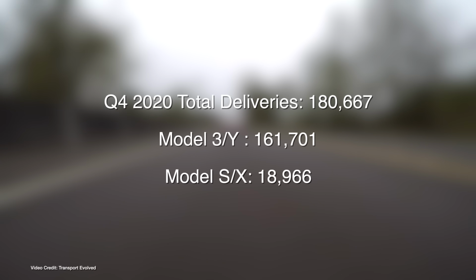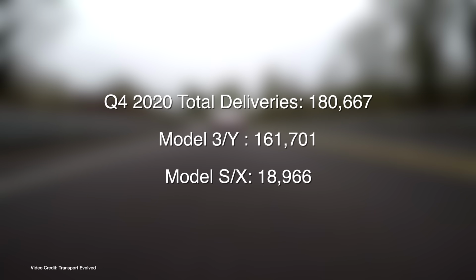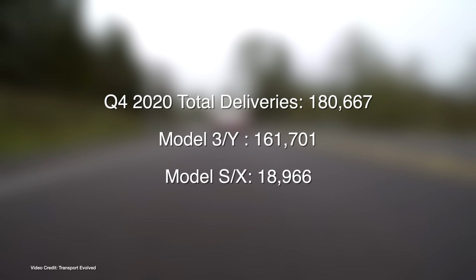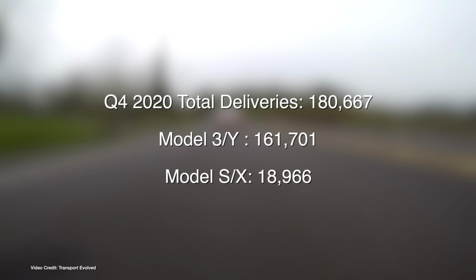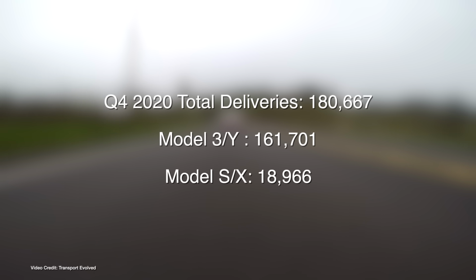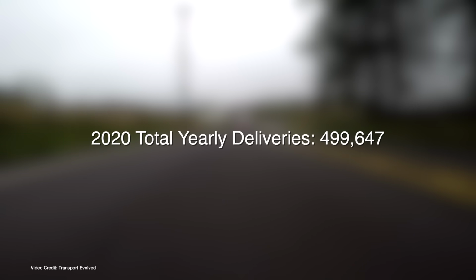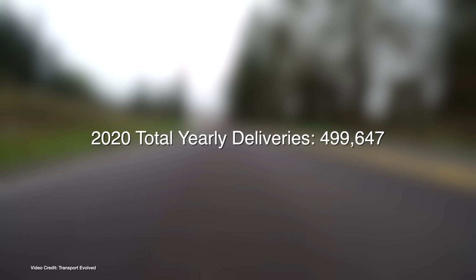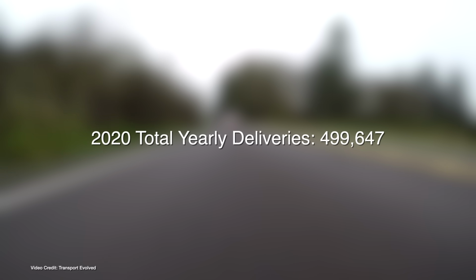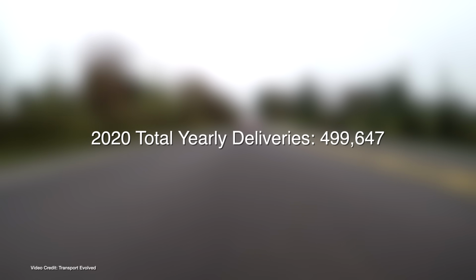180,667 cars. That's split between 161,701 Model 3 and Model Y combined, and 18,966 Model S and Model X combined. This grew the total yearly delivery figure that Tesla managed to 499,647 vehicles in total.